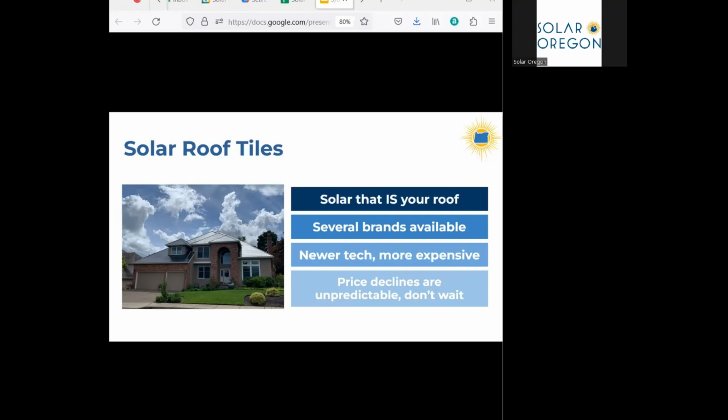Although many projections have been made about the decrease in price of solar tiles or solar shingles, the industry has not progressed as quickly as some have promised. So if you are looking for solar tiles, we caution that waiting for price improvements may leave you waiting longer than you expect. So just something to keep in mind.